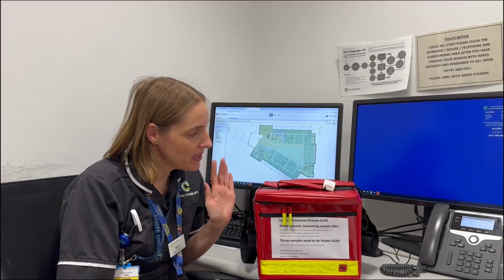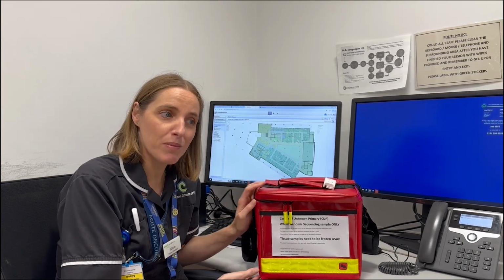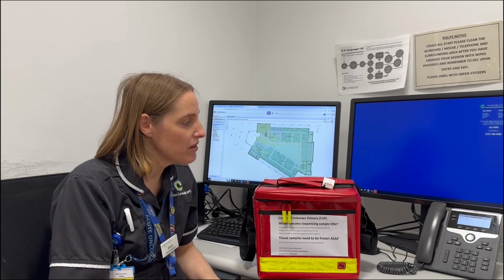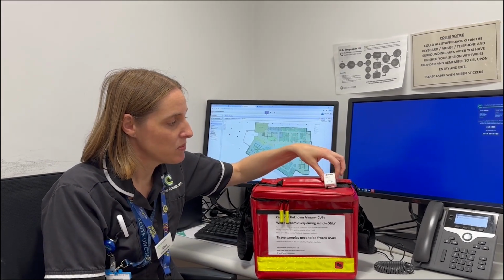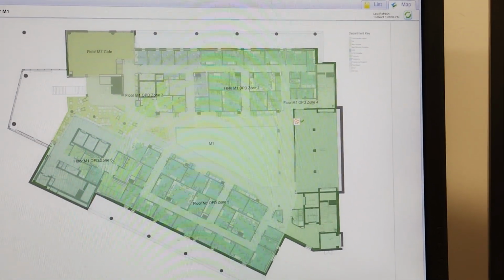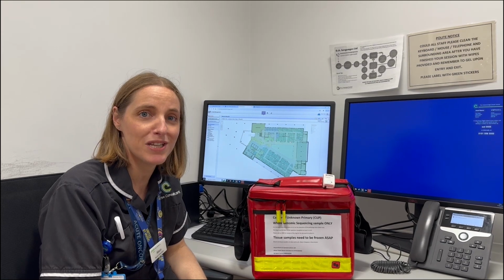So the lab came up with the idea of this red bag because it makes it look very obvious that these are important samples that need to have something different done to them as soon as possible. But the real innovation is this tracker as well. This sends off a signal every few minutes and we can use this computer system to see where the samples are in the system to make sure they've got where they need to be as soon as possible.